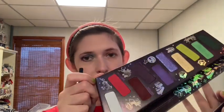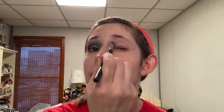Then on the other eye, I'm going to take the other palette. I'm going to take my dollar store brush and go into No One's Dead. I kind of want to figure out what this shade is, and I think I'm going to use it as a base. My eye is pretty red today. Feels okay though.